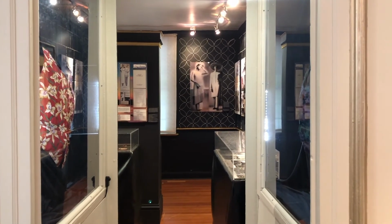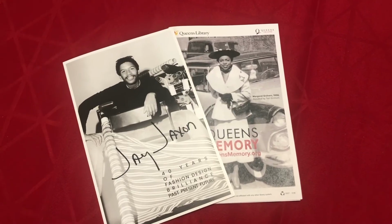Wow. I mean, I can't believe this wonderful show is in this wonderful little house in the middle of Flushing. Oh, of course. It's just a gem dropped down. Thank you. Thank you for the tour.